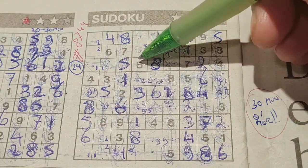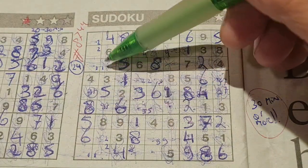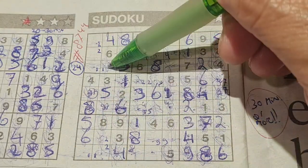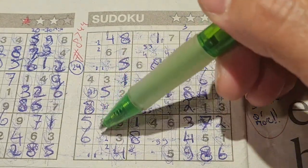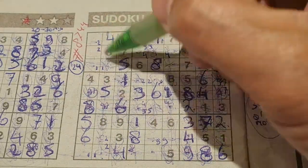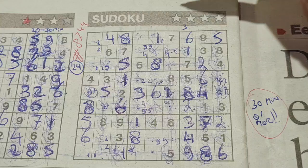Oh, wait. Four missing numbers: 1, 2, 7, 9. We have a 2 and a 7, so this box should be a 9 then. 1, 9.